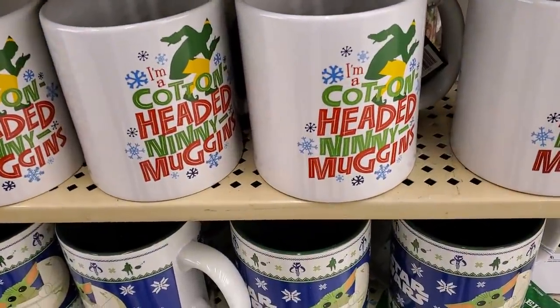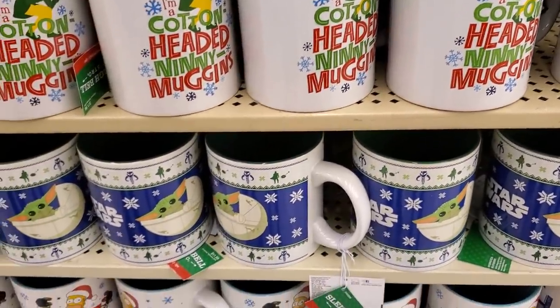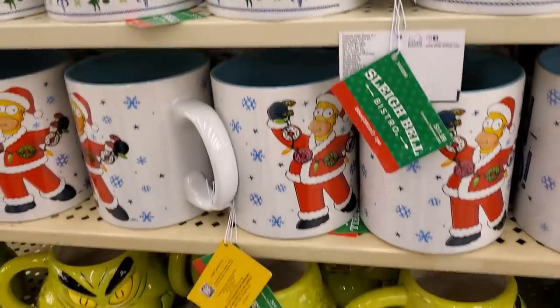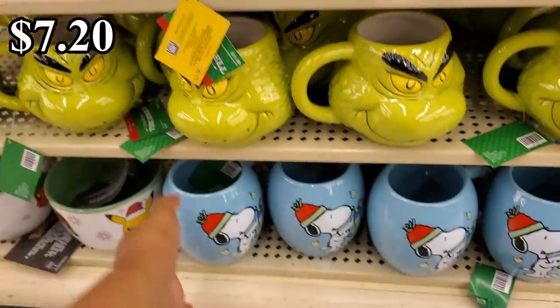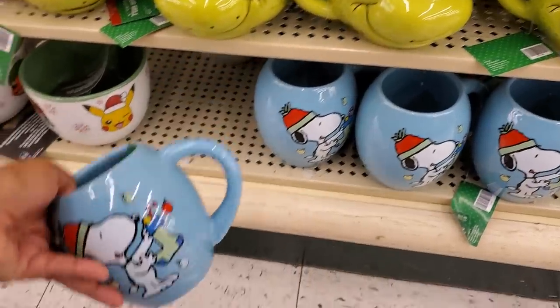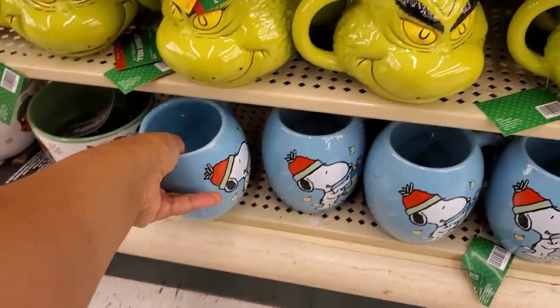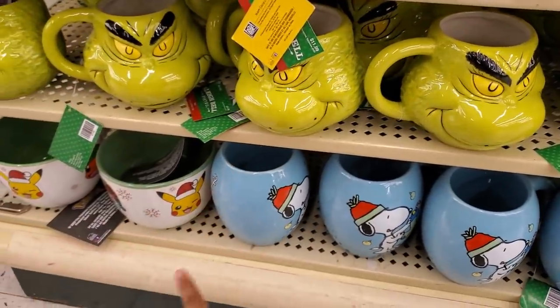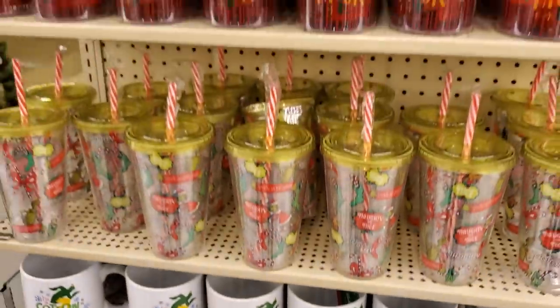Okay, I'm a cotton-headed ninny muggins. There's a child. They do have the mugs. The mugs are 12. How adorable. Oh my. Look at that one. Is it dishwasher safe? Yeah, microwave and dishwasher safe. And of course, Pokemon. Gotta catch them all.